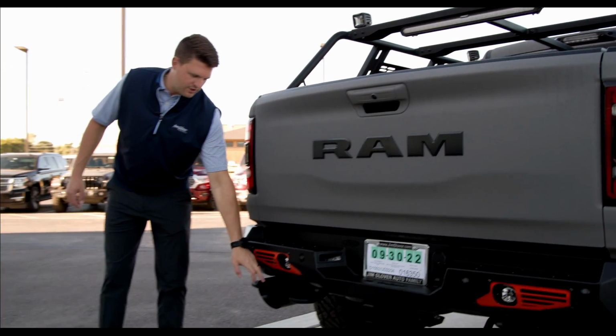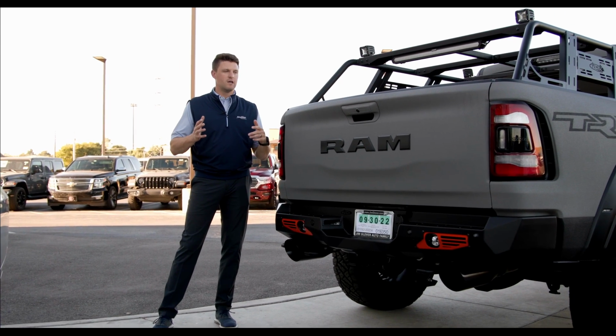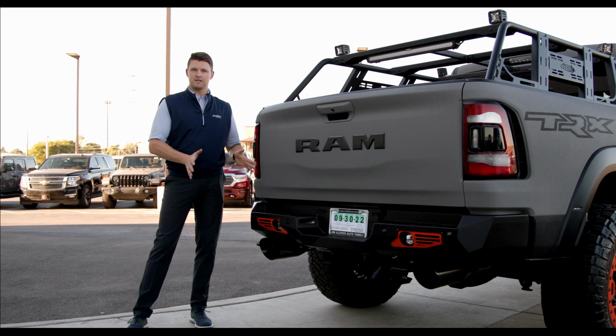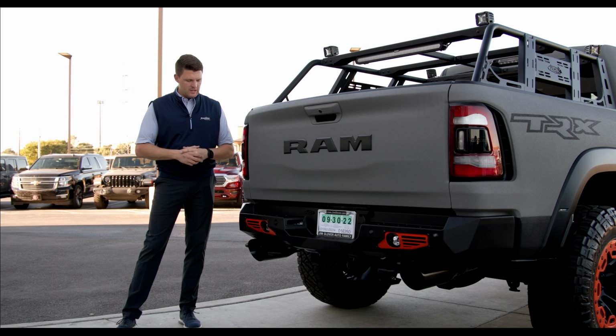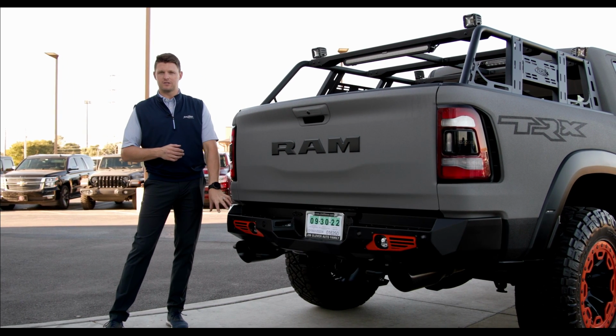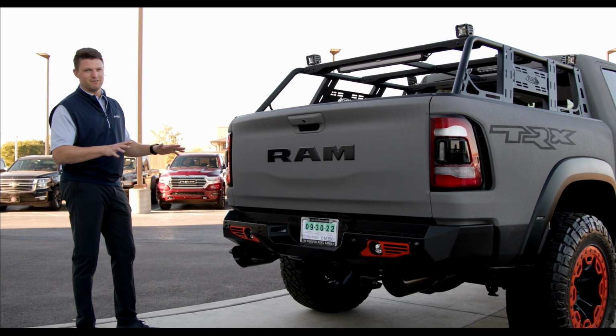So this is one of the things that the customer changed. So typically we use the QTP Performance Aggressor cutouts, stock exhaust with the ability to dump the headers and make the truck loud when you want it to. He wanted to go more with power all the time. So this is AFE Power's full exhaust system. This truck sounds unbelievable.